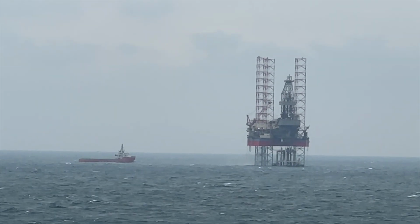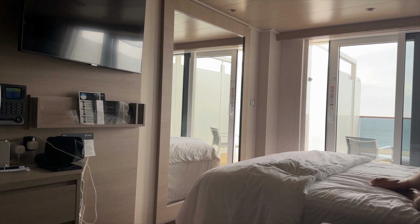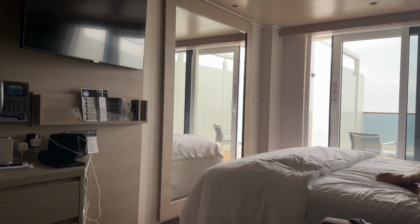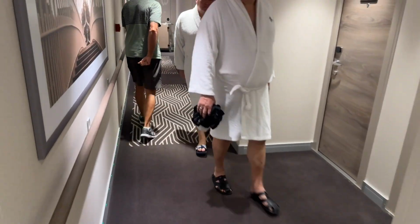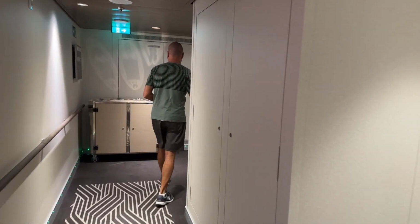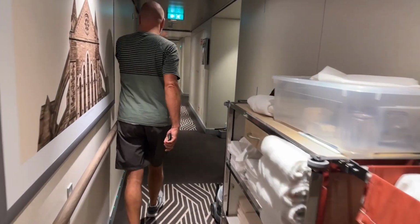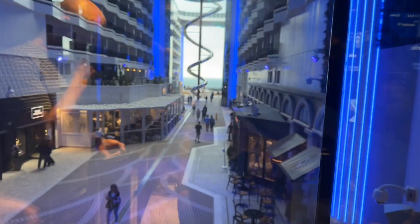So much for the weather being sunny and warm. It was a little overcast this morning, so we decided that because it wasn't that great we would have a lie-in. We headed up to the buffet for lunch.